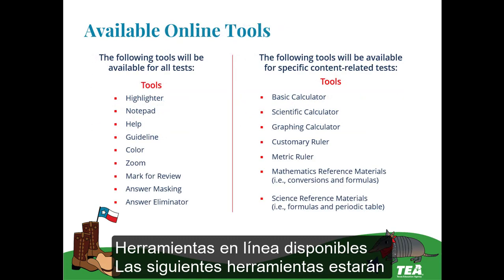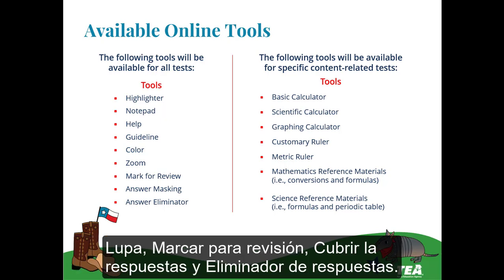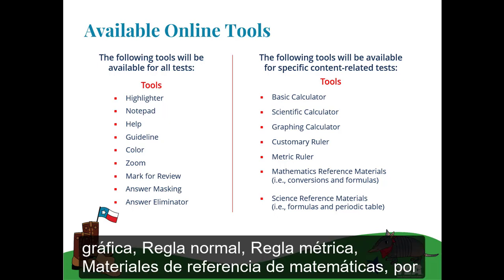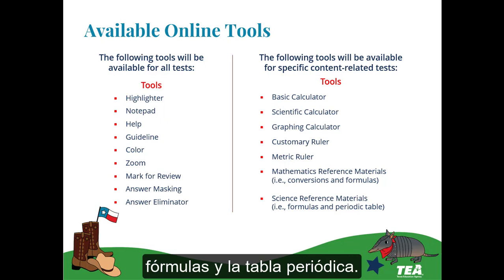Available online tools. The following tools will be available for all tests: Highlighter, Notepad, Help, Guideline, Color, Zoom, Mark for Review, Answer Masking, and Answer Eliminator. The following tools will be available for specific content-related tests: Basic Calculator, Scientific Calculator, Graphing Calculator, Customary Ruler, Metric Ruler, Mathematics reference materials, for example, conversions and formulas, and finally, science reference materials like formulas and the periodic table.